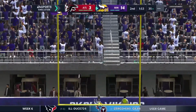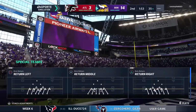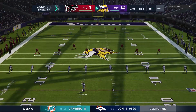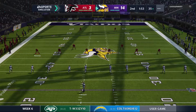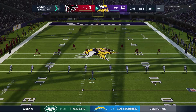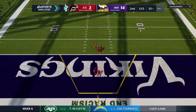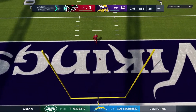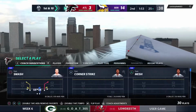And this one's right through to make it a 14-3 ball game. Makes the score Vikings 14, Falcons 3. Set now to kick this one away, and off it goes. And this carries into the end zone, and no effort to bring this one out. It's a touchback. 10 at their own 25-yard line.